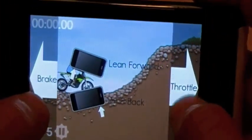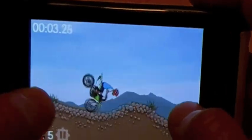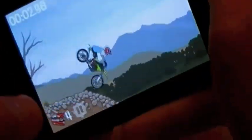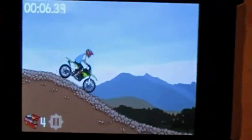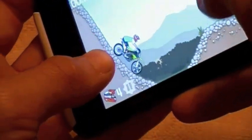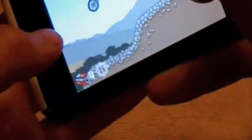So let's go ahead and see how far we can get. You want to try to get to the end of the level with this application without breaking your guy's back, kind of like that. So let's go ahead and see if we can get at least over this first hill. So you do have to tilt it. Actually, let's see if I can zoom out a little bit. You do have to tilt it sometimes so he doesn't land on his back or something like that. You can take it really slow down hills, but then it kind of ruins the fun.